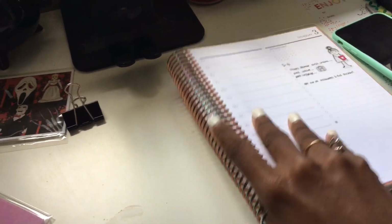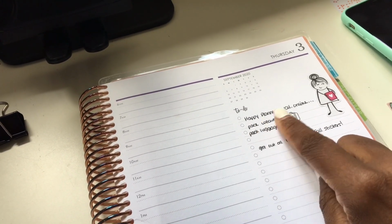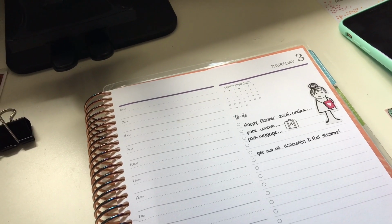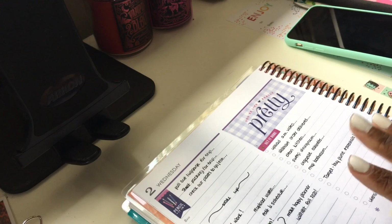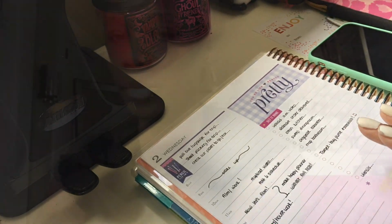But yeah, so we're gonna plan out, and tomorrow is Happy Planner available online. So we got the little stick girl right there holding her Happy Planner. Yeah, that's our planner for today. So I'm about to write in my planners and my things to do, or the things that I have planned to do.